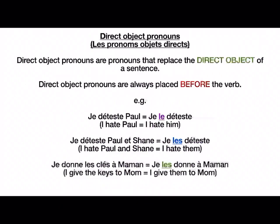Now, how are you to know that we would use the word le for him in French? You didn't know that was the direct object pronoun we use, so you're going to learn that today, hopefully. Je déteste Paul et Shane. I hate Paul and Shane. So what I want to say is I hate them. The word for them that we use is les. Je les déteste. And again, we place it before the verb. So in the first example, I hate him, the direct object pronoun for him is le. Je le déteste. I hate them: the direct object pronoun for them is les, and I place it before the verb. Je les déteste.